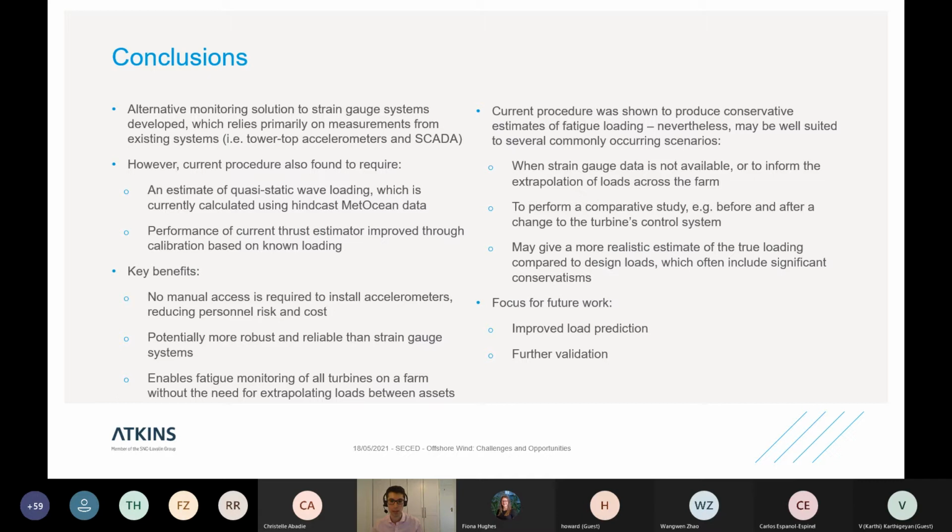So we're looking to continue to develop this procedure. Some areas of focus for future work will be improving the accuracy of the load predictions by exploring more some of these load effects I mentioned, particularly the wave loading, and also to further validate the procedure by considering other turbine structures.